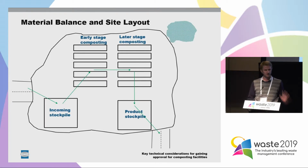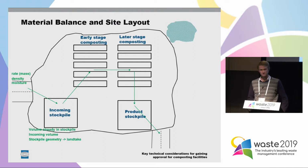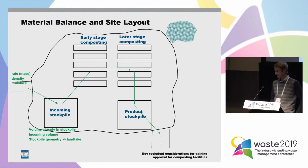Now, this is obviously a very oversimplified site layout for a fictional site, but when we think about all the different elements of a site that might influence how much space you need and what your processing rate can be, there's many different things to think about, and many of them may be the governing factor for you. You need to think of the rate of material that's coming in, the density of that material. You then need to consider how much you've already got in an incoming stockpile that you might have. You need to think about what's the geometry of when you put material in that stockpile. Are the side slopes going to be steep so that you can store more, or will they be relatively flat so you can't store that much at all?